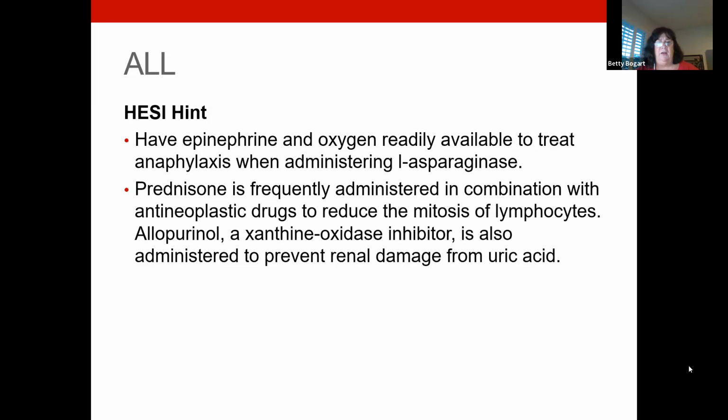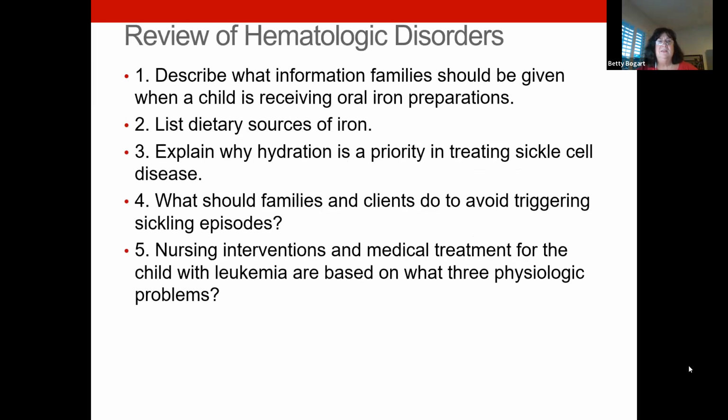And allopurinol is actually used for gout, okay? But they use it to prevent problems with uric acid. What is gout? Uric acid problem.